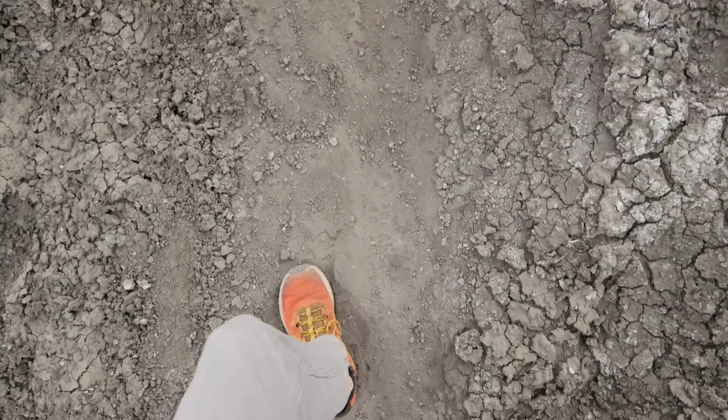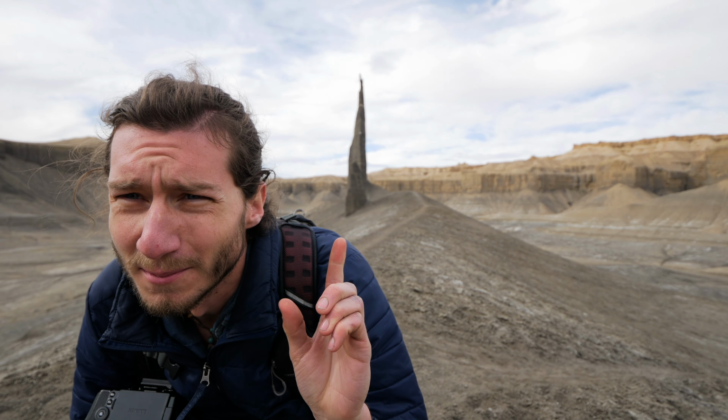It was a really bumpy, rocky, sandy drive to get out here. I'm here to visit a location I've wanted to visit for a long time. I ended up finding the GPS coordinates of where I was located through some internet digging, and now I'm here to check it out. Well, that is the spire behind me.